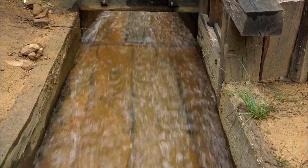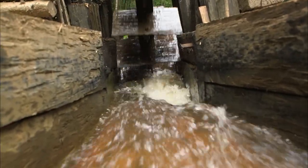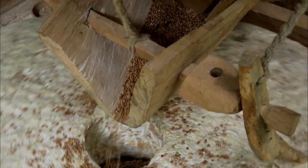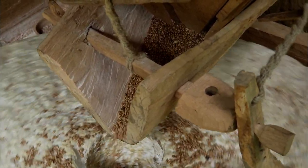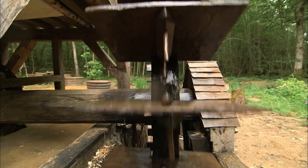I can't believe such a low head. I mean, that water is falling maybe a metre, going under a wheel. You're managing to turn a stone that is 200 kilograms and you're managing to grind your grain into flour. This is the beginning of industry, I suppose. And to have this associated with a castle, you can free up people from the daily grind to do other things. It's amazing.